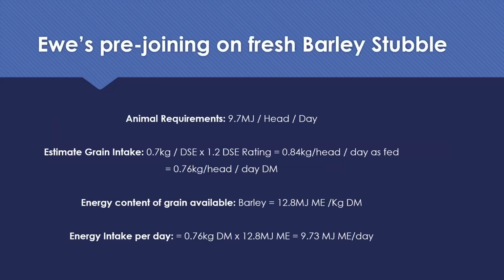Looking at some standard scenarios, I've got ewes pre-joining on fresh barley stubbles. We're looking at this 60 kilo ewe, and around 10 megajoules per head per day is their standard requirement, just a little bit under. When we look at grazing a stubble, if there's plenty of grain available, 1 to 200 kilos per hectare, a ewe will often consume around that 700 grams per DSE. There are plenty of DSE charts available, but a 60 kilo ewe is 1.2 DSE. So I'd calculate that they're eating 0.84 kilos per head per day as fed.